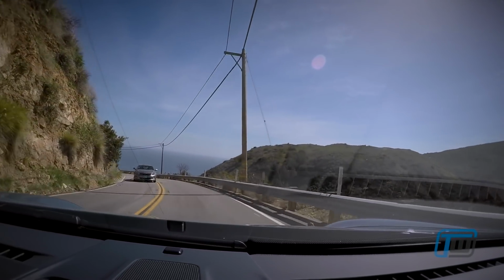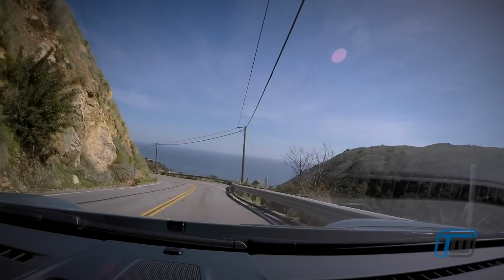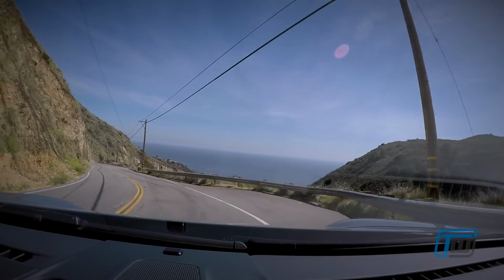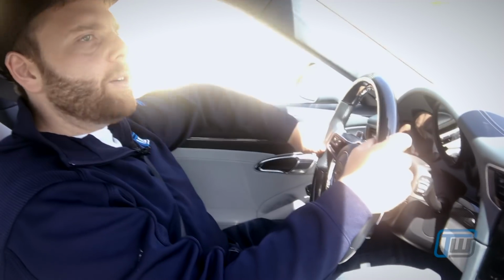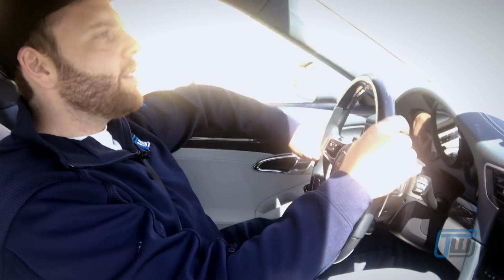Look at the ocean. California. And here we are in Malibu.